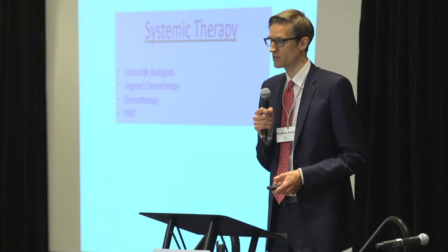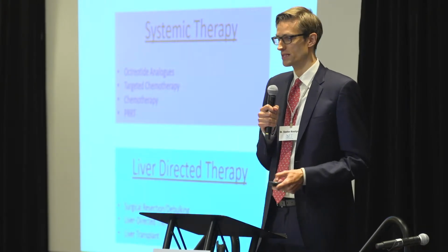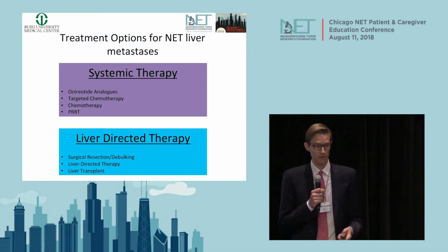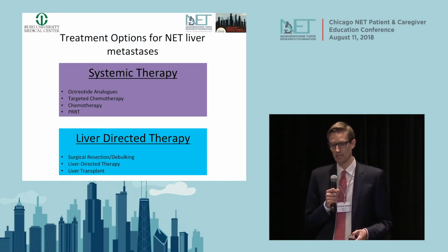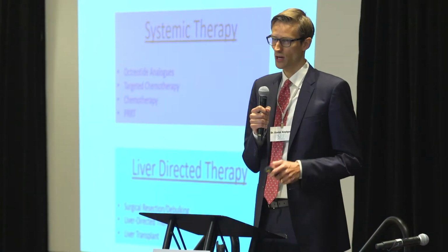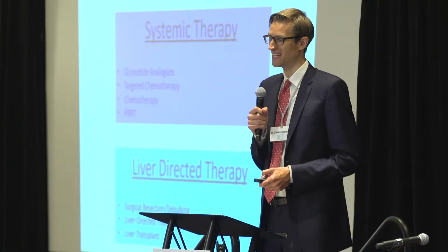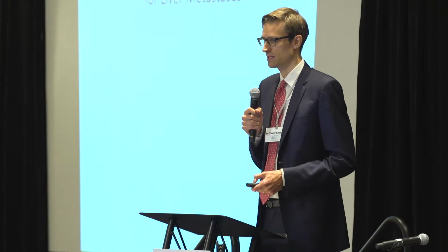So treatment options of patients that have liver metastases are, as we heard before, systemic therapies, but also liver-directed therapies. And in those we have surgical resection and debulking, as well as liver-directed therapy. Y90 is one example. And then very rarely liver transplant. I'm not going to talk about that today because we don't have enough time, but it's very rarely used, but it can be used in very selective cases.